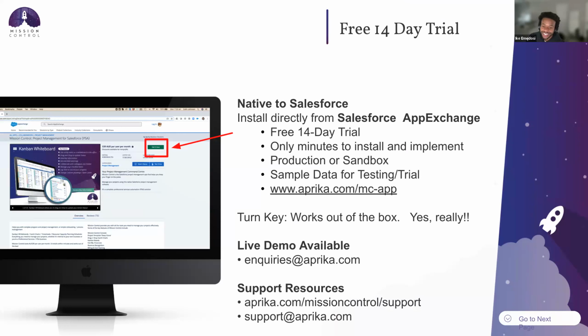We're almost there. We're almost there to the end. So, free 14-day free trial. Everything I said and the challenge I gave to you guys, test it out. Please, Lord, test it out. So we have a 14-day free trial, only minutes to install. You can choose to install it in production or sandbox, and you can even create sample data within Mission Control for testing and the trial.